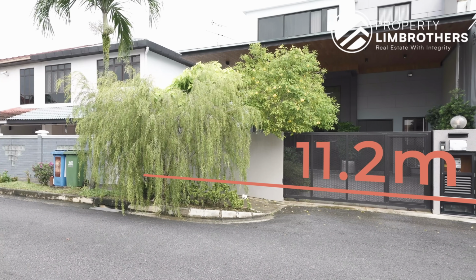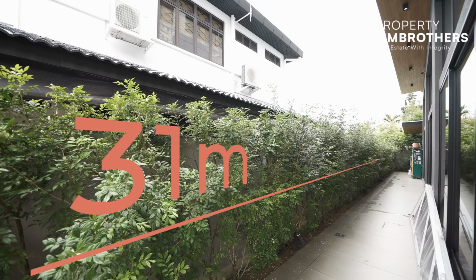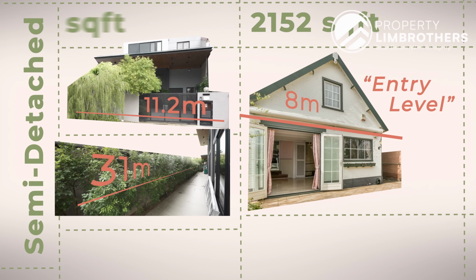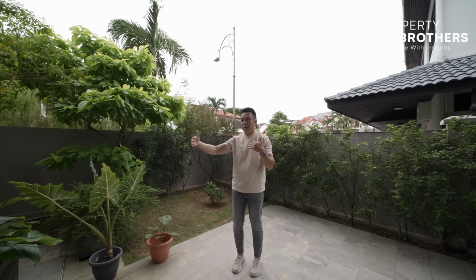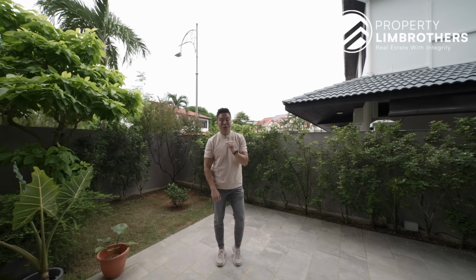Land plot in terms of width, 11.2 meters, depth is 31 meters. If you go for the entry-level land plot sizes of Semi-D, 2152 square feet gives you 8 meters width. When you hunt for something, anything that's like in the range of 3,005 square feet plus minus, not moving into the 4,005 square feet range because those are the bigger size land plots for Semi-D. This is, I think, one of the most popular land plot sizes that Semi-D owners are hunting for.